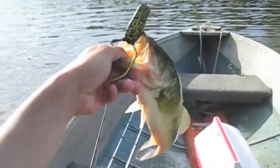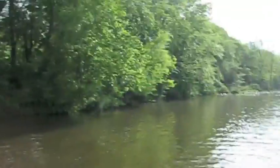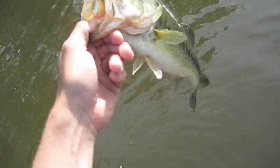Ha ha. Another one, the Spro frog again. Just pulled into this cove right here by this island. Threw right over there. You just can't miss, man. Another fish, man. Another pounder on this Spro frog. They are loving this frog, huh? Thank you, sir.